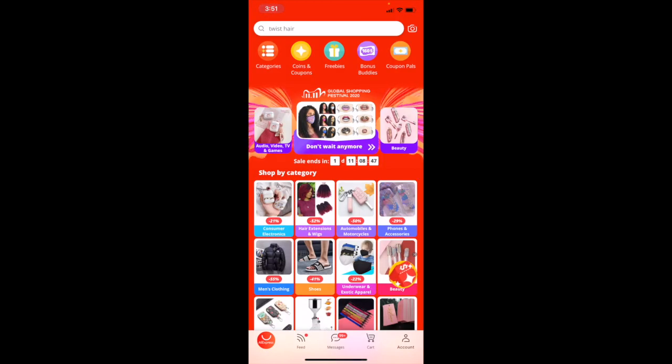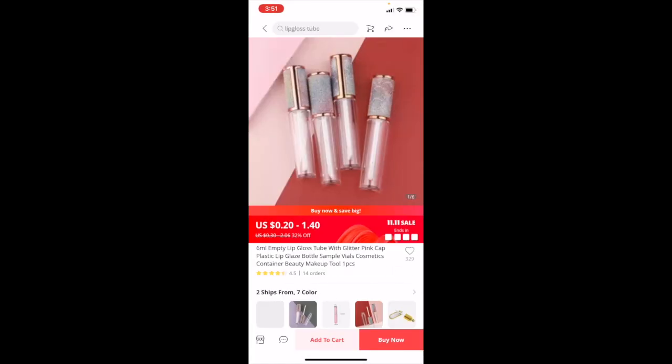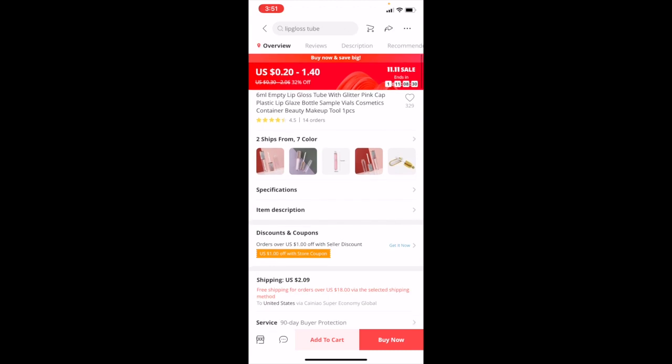You can pretty much get anything you want. As you know, they sell lip gloss, base, hair, accessories. They sell a lot of different things. So I'm just going to click on the lip gloss tubes right here. And these are some very pretty tubes, as you can see. And let's look at the sale price.